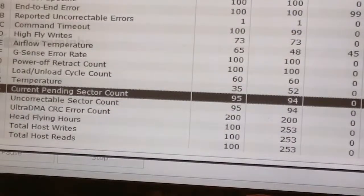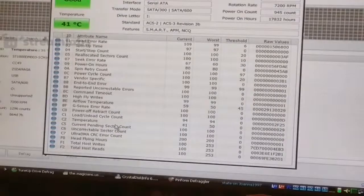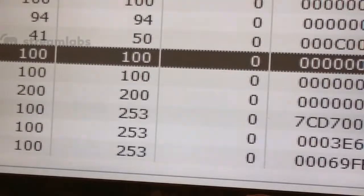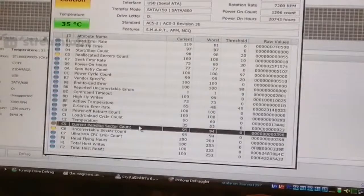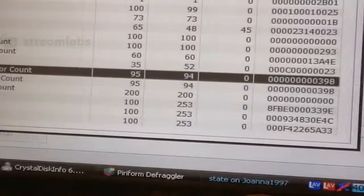Right. So let's go to current pending sector count on the good drive, which is there. It says 100, 100, and the 0, 0, right? Is that the same? Hang on, is it the same? No, it's not the same. So that's 95, then 94, then 0. But it still doesn't mean anything. It doesn't tell you a damn thing.